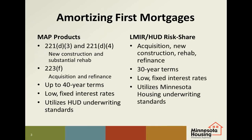Minnesota Housing offers amortizing mortgage loans for multifamily rental housing under both the HUD Multifamily Accelerated Processing MAP program, Section 221D and 223F, as well as the agency's own Low and Moderate Income Rental LMIR program. We provide financing for new construction, substantial rehabilitation, refinancing, and acquisition of multifamily rental housing through both the LMIR and the HUD MAP lending programs. These financing products are available both through the RFP as well as on a year-round pipeline basis.